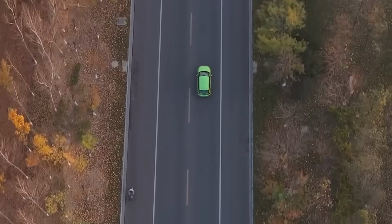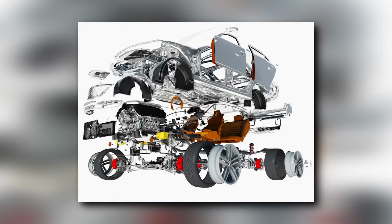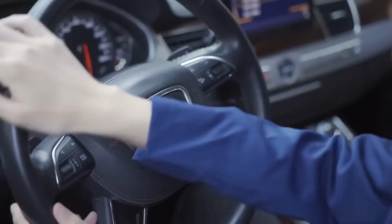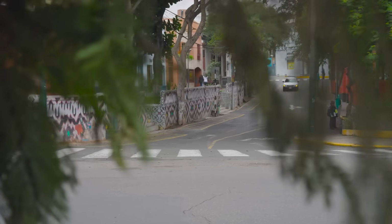Click, vroom, gone, no alarms, no signs of forced entry. By the time you realize what happened, your ride's long gone, probably stripped for parts or on a container headed overseas. This happens fast, and it's been hitting neighborhoods hard, especially suburbs.